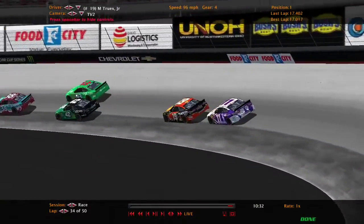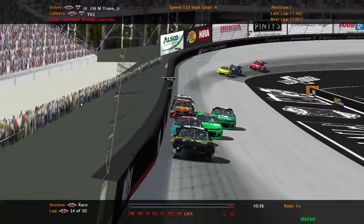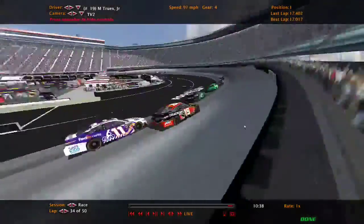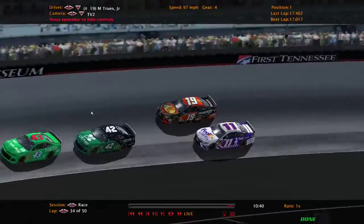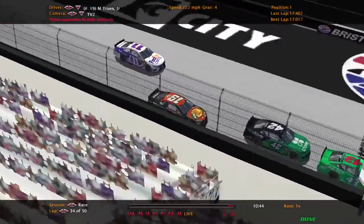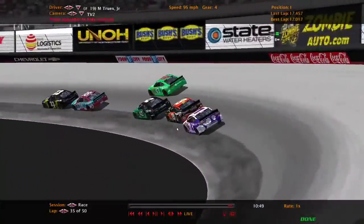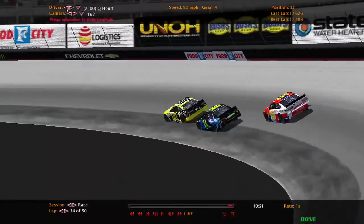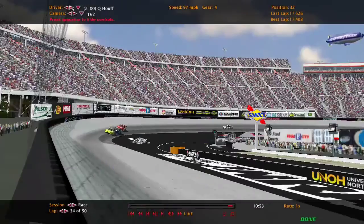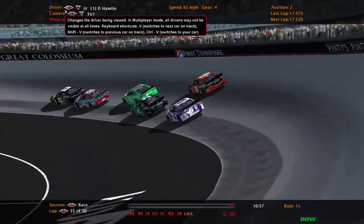Truex still up front, coming onto some huge lap traffic. We've seen lap traffic play a huge role in this race. And the 11. Oh yeah, the 19's now under fire from this 11 car. Gets to run off the top, but now lap traffic. Hot and heavy lap traffic in front of them. Both the top three cars right now are dealing with heavy lap traffic.